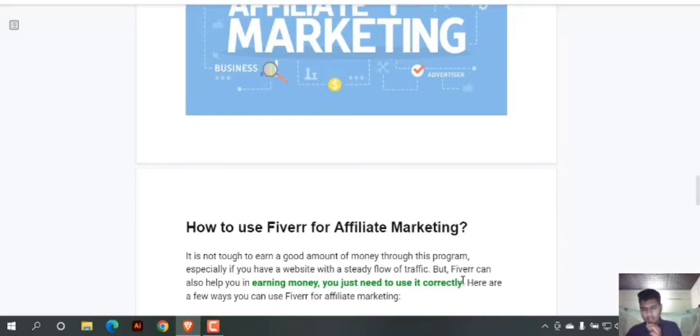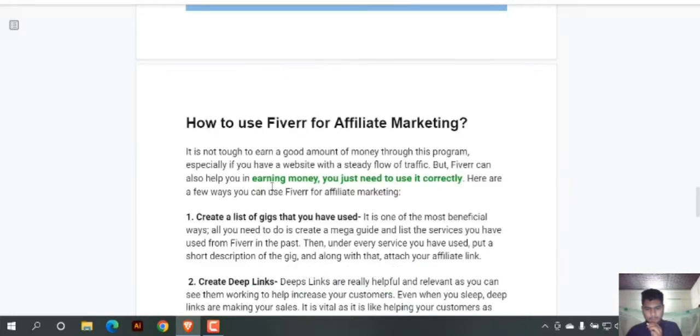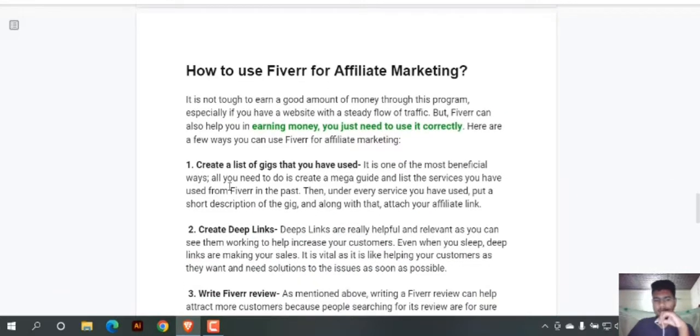Number three, write a Fiverr review. As mentioned above, writing a Fiverr review can help attract more customers, because people searching for reviews are for sure thinking of buying a product or service. Hence, their mindset can change after reading an honest review, and the people who search are usually first-time buyers and they are apt for your affiliate links.